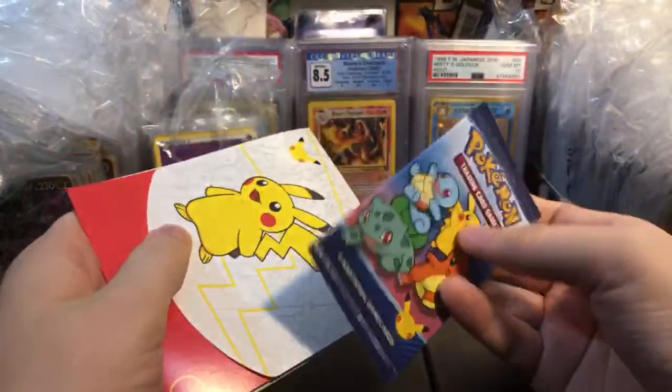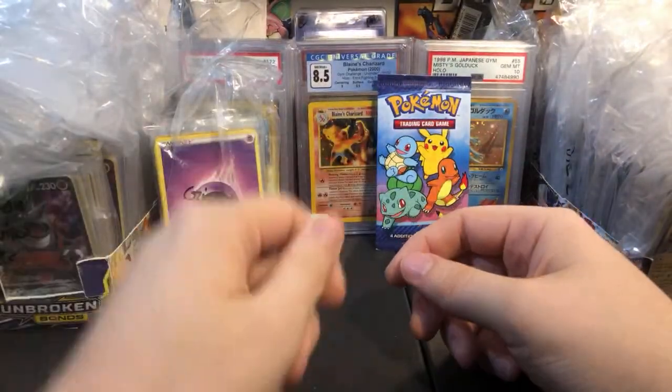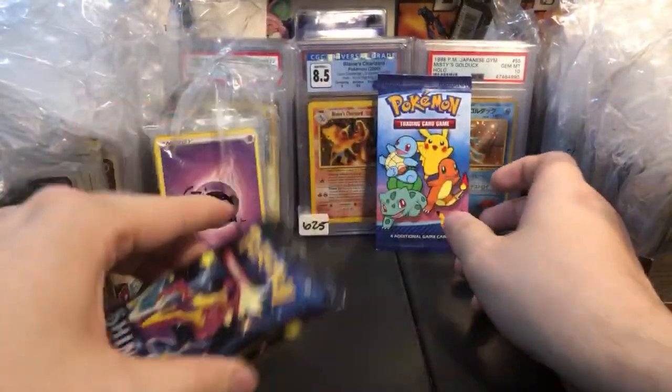Mister, you can't hate clickbait. You clickbait us all the time. That's true. I'm on Team Leonhardt. Okay, 2 Shiny Fates. Is that what he said? Good luck with your pulls.